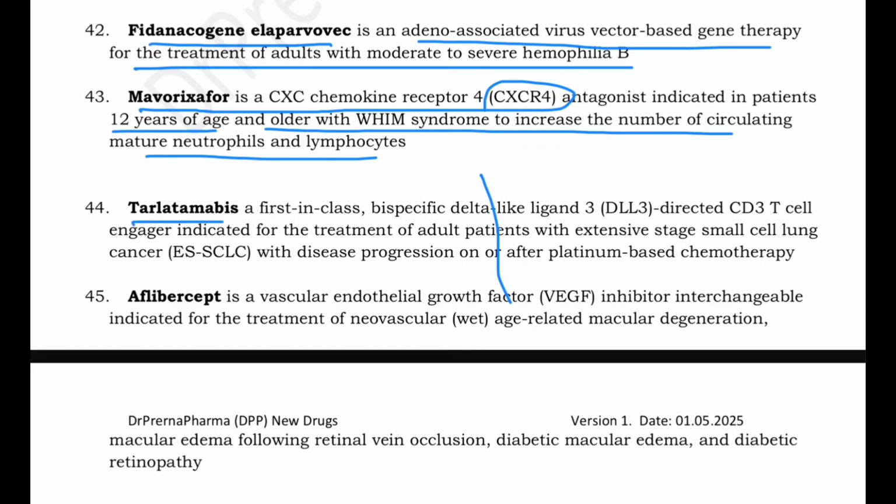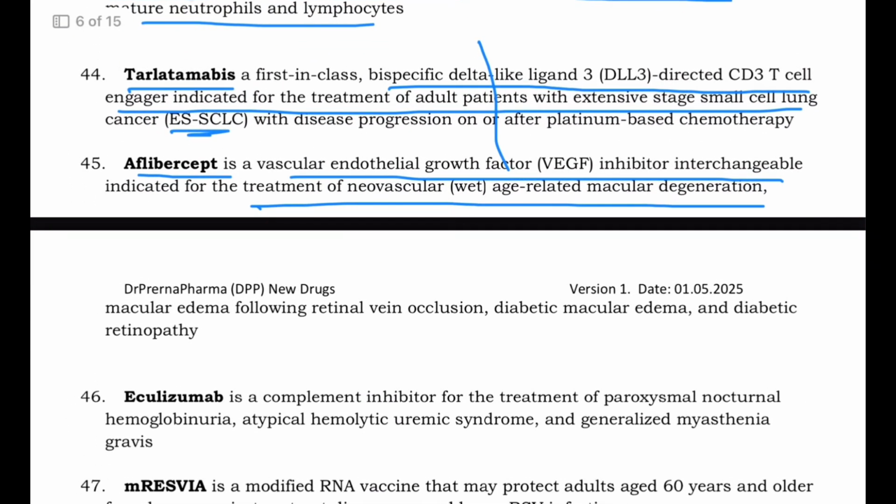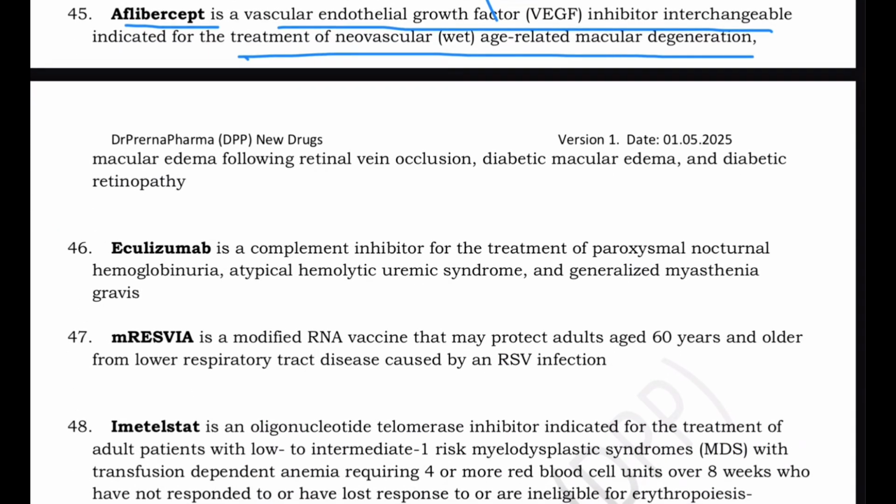Then tarlatamab is a bispecific delta-like ligand 3 directed CD3 T cell engager indicated for treatment of adult patients with small cell lung carcinoma. Then aflibercept is a vascular endothelial growth factor inhibitor used for treatment of age-related macular degeneration. Wet age-related macular degeneration. There's another VEGF, that is bortezomib, and this is aflibercept.